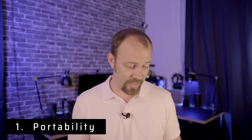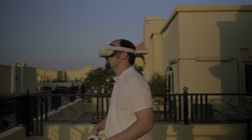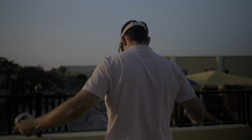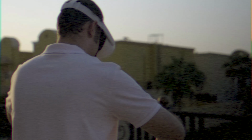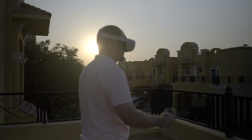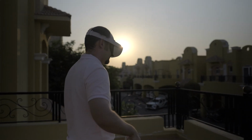So for starters, portability. I mean, this thing is obviously wireless, and that is a huge selling point, and one that makes up for a lot of the Quest 2's shortcomings. The fact that you can bring this on a plane with you and experience VR while flying, or in a car, or during your hotel stay. You can bring it anywhere, and that really highlights the power that's been packed into this thing, being able to bring you a pretty seamless VR experience while on the go.